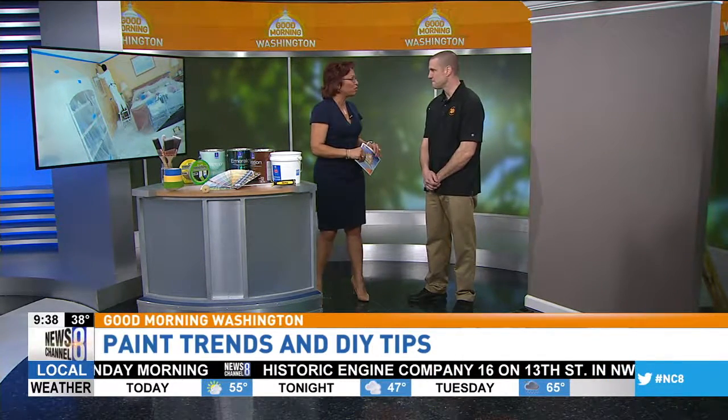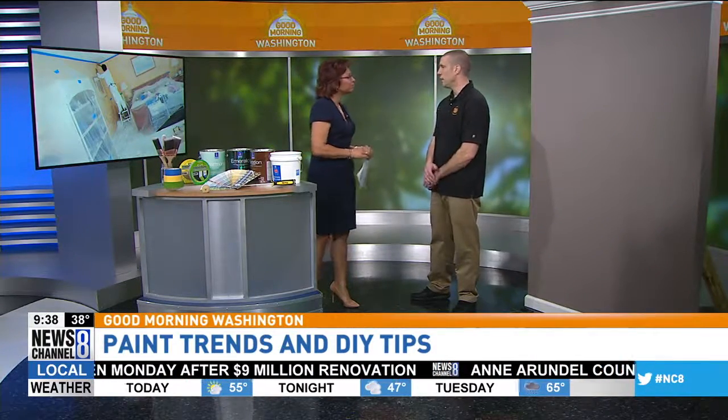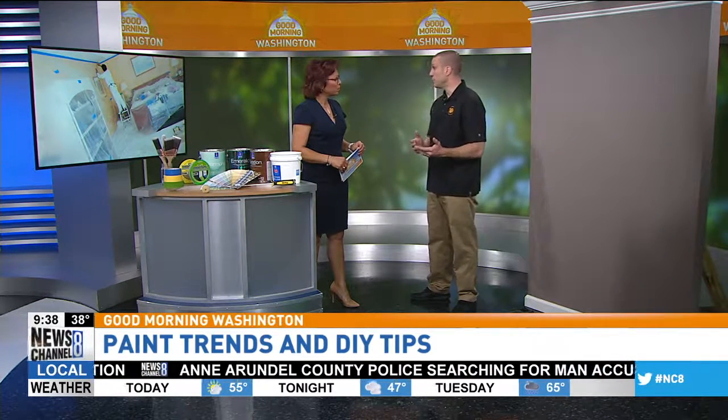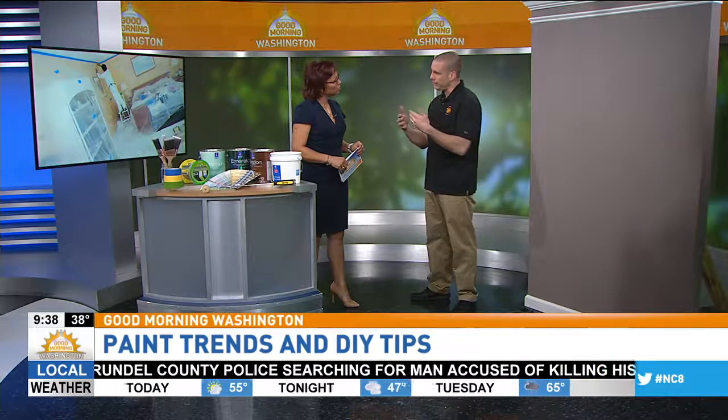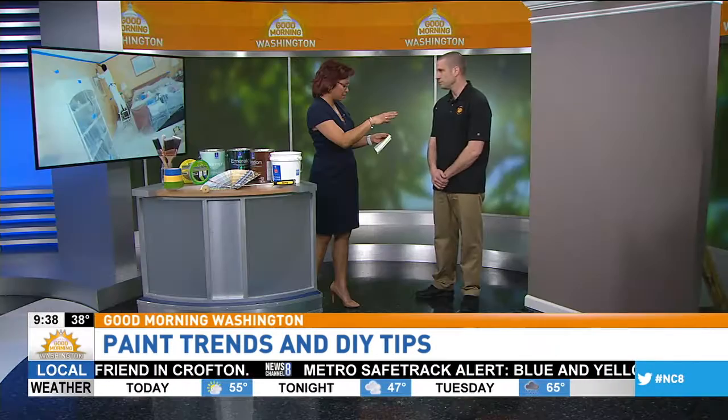So let's talk first about color. What is hot this year, and what are we seeing as some of the trends? Well, the two top colors, one for Benjamin Moore is Shadow, which is more of a blue-gray, and Sherwin-Williams' top color of the year is Poised Taupe, where they took brown and gray and they put them together. Something like what we're seeing here? Yes, this is the Sherwin-Williams color of the year. Okay, very good. And I can see how this could go with a lot of different things.